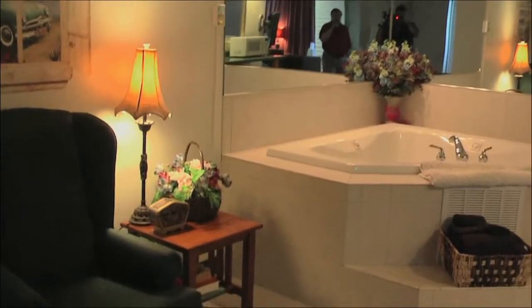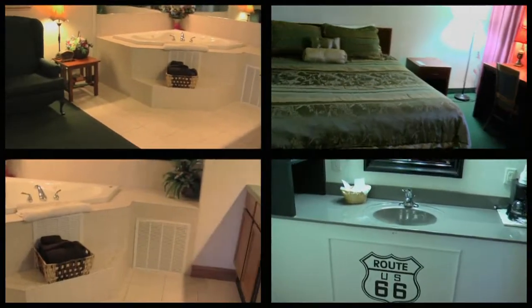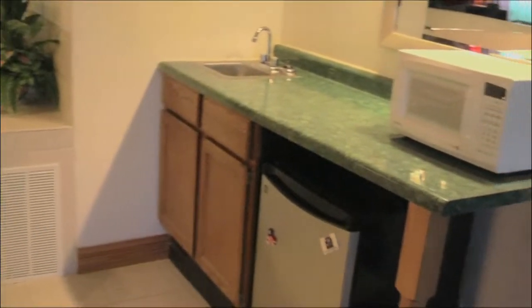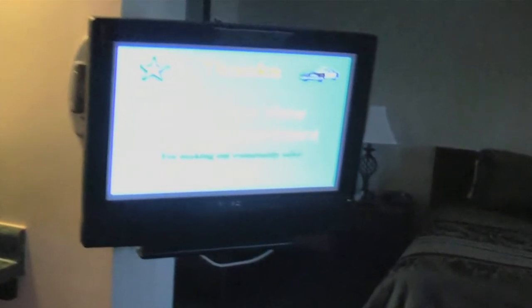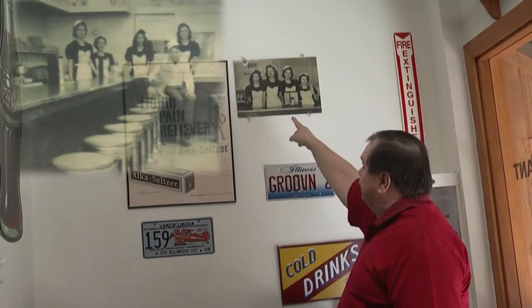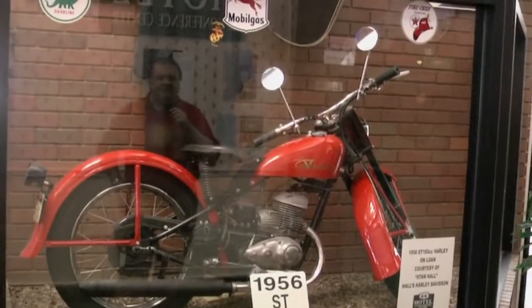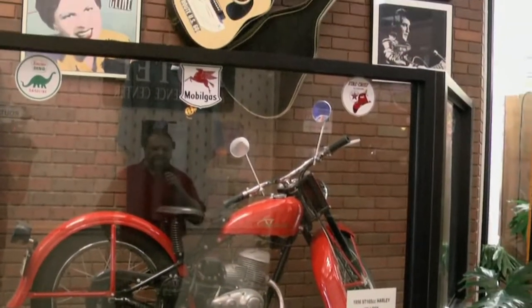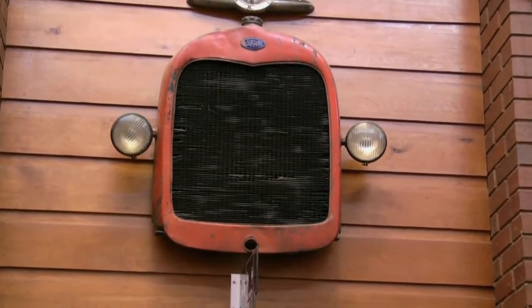This is one of our mini suite jacuzzi suites set up for either long-term stay. This room is designed for comfort and for the people with a little more luxury than wanting just a regular room. So we try to accommodate everybody that we can. This is my wife's mother and her aunt. Now her mother is dead, but her aunt is still alive. This is a 1956 Harley Davidson. The old Ford radiator here was given to us by an old gentleman here in the neighborhood.